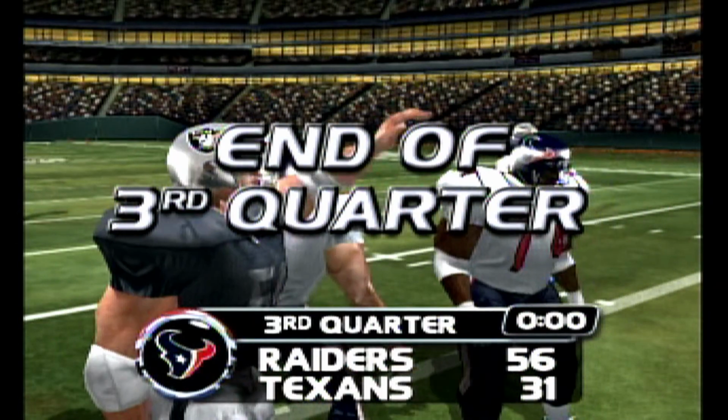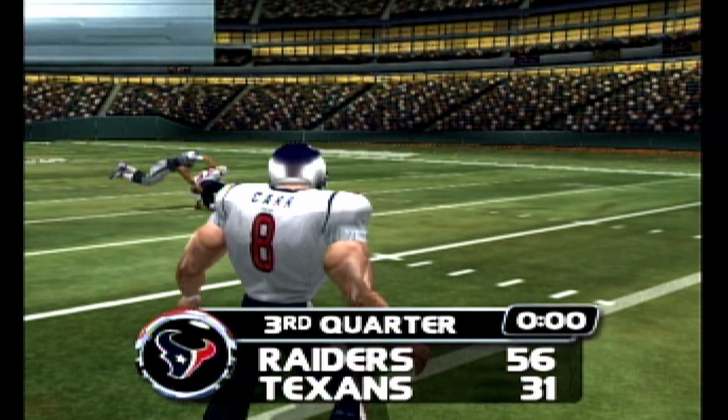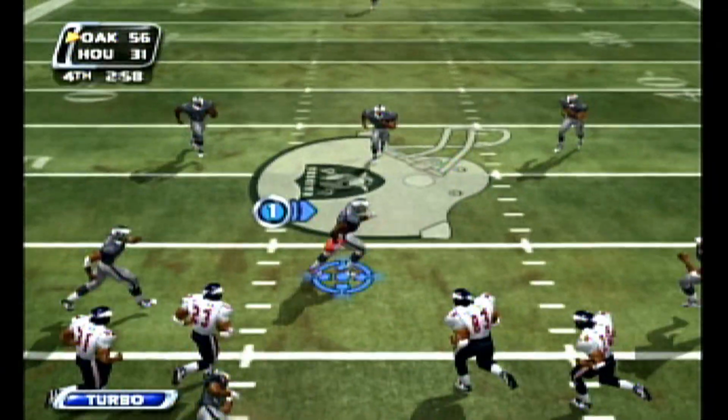Right into the third quarter. Now the onside kick.